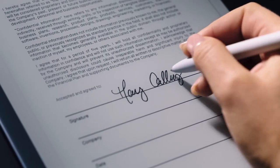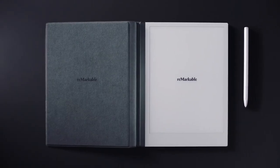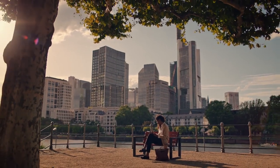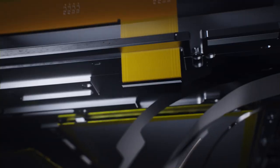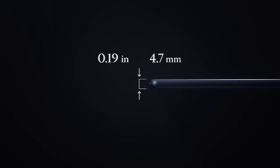Now even faster, thinner, smarter, and with 2 weeks of battery life. State-of-the-art components carefully arranged and encased in a precision-machined aluminium frame enable an extremely compact assembly. Remarkable 2 is the world's thinnest tablet.